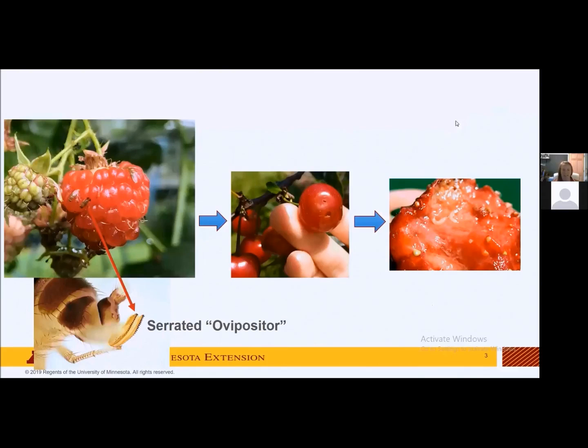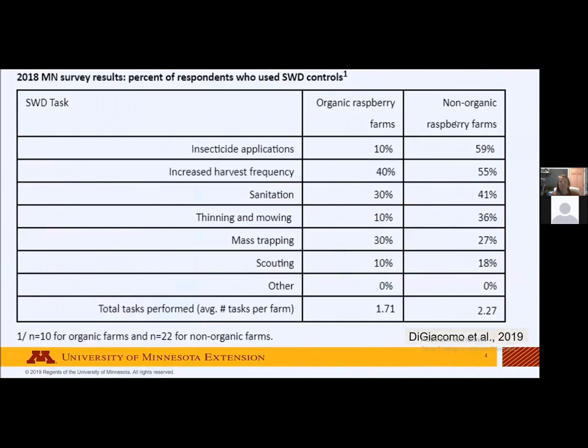If anybody needs a reminder real quick, SWD are the types of Drosophila who can actually penetrate the fruit with their serrated ovipositor. So they penetrate soft fruits, and then the larvae eat the inside of the fruit before turning into flies. And so that's what causes the damage on the fruit. And I'm going to focus on some management practices today.